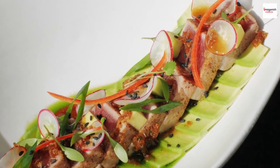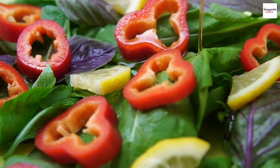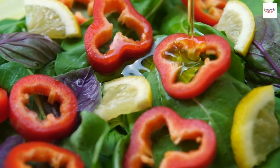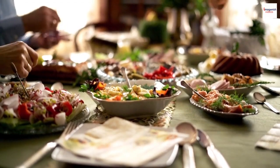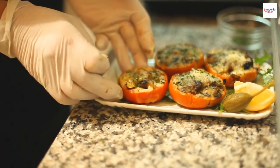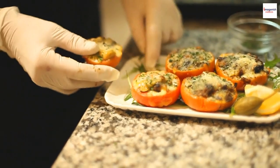Greek cuisine is heavily influenced by its Mediterranean location. The liberal use of olive oil, fresh herbs, and vegetables like tomatoes is a testament to this region's culinary legacy. In ancient Greece, food wasn't just about sustenance. It often held symbolic significance. Stuffed tomatoes were considered a symbol of prosperity and abundance, and they were served at weddings to bring good luck to the newlyweds.